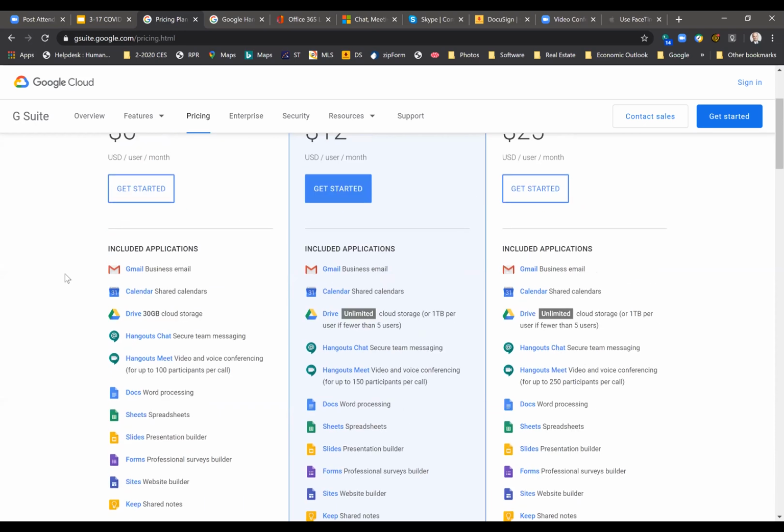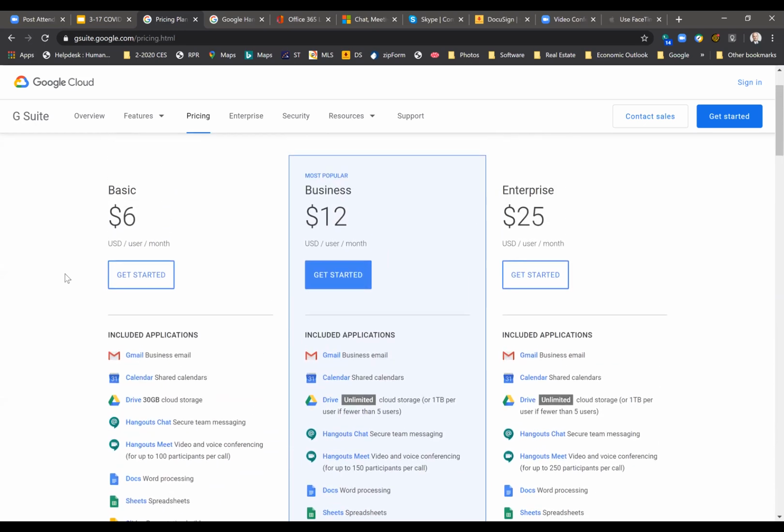You can see that in G Suite, their pricing is on a per user basis. So if you are like Better Living Real Estate, you can provide basic software if you'd like for $6 per month per user, or you can provide a little bit more robust software, and that's $12 per user. Most of us as small business owners won't need enterprise, okay?